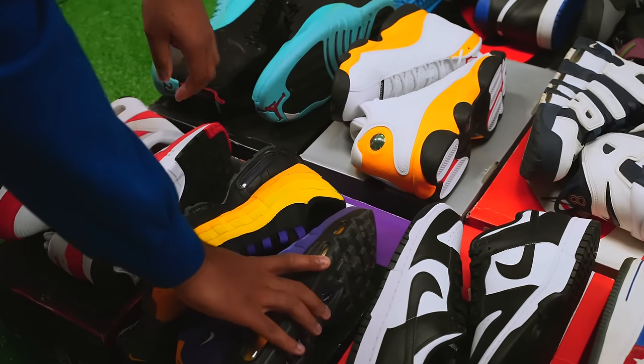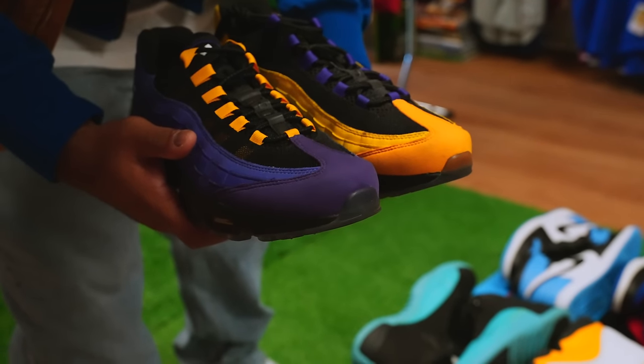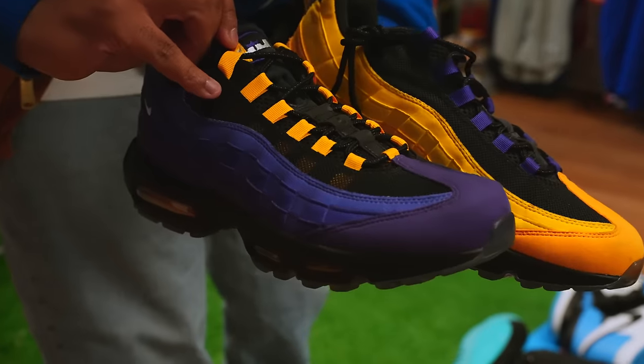Got some Air Max 95s, LeBron. I think it's called the LeBron Home Team. These are crazy. I'm not a big fan of mismatch sneakers, but I feel like if they would have kept it one colorway, whether it was this one or this one, the tongue is fire with LeBron.